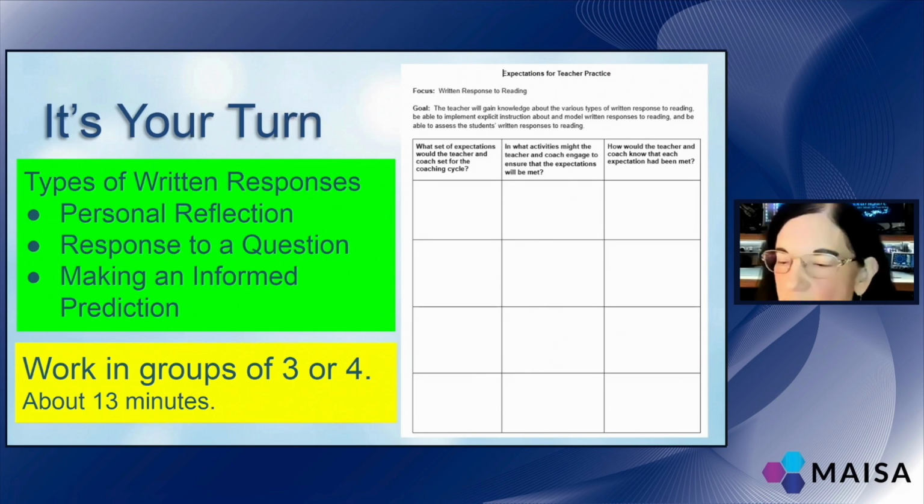Okay, so you have about 10 minutes. Just form groups of 3 or 4 and together work through at least a couple of expectations, the activities, and how you know they've been met. All right. Are there a few regional coaches who would be willing to share one expectation that was set by one of the groups in your area?